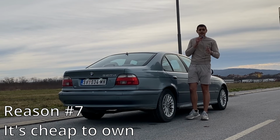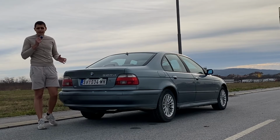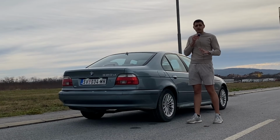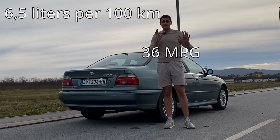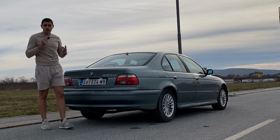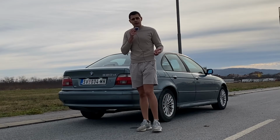Reason number 7, it's cheap to own. Now, as I've already mentioned, parts for this car are very readily available. Maintenance isn't that big of a deal. Maybe you can DIY some stuff. And for this specific model, the fuel consumption isn't that bad either. I usually get 6.5 liters per 100 kilometers, which is this many miles per gallon. And when you think about it, that's really not that much for a car that's as fun to drive as this car is. So cheap parts, great reliability, and pretty okay fuel consumption.